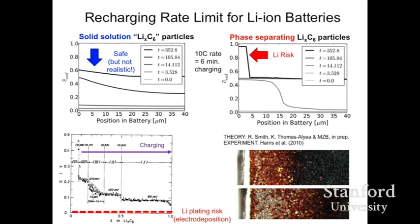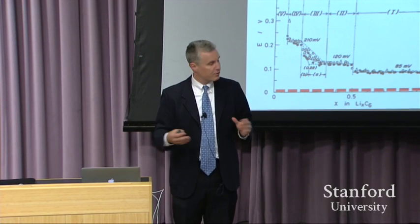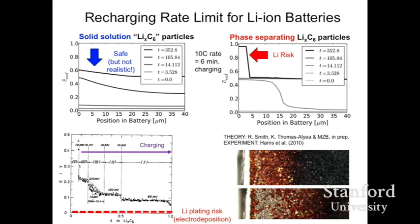And the main point of this slide and this work is this comparison. We take a simulation where we use the traditional battery modeling approach, again developed by John Newman and collaborators. We use the same electrolyte model they have, which is a very good model. And we do everything the same, except in one case, we assume the particles are solid solution, meaning the lithium has the same diffusivity in the solid, the particles are spheres, and there's diffusion in there, but there's no phase separation.